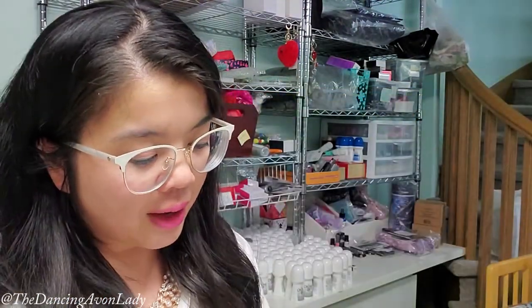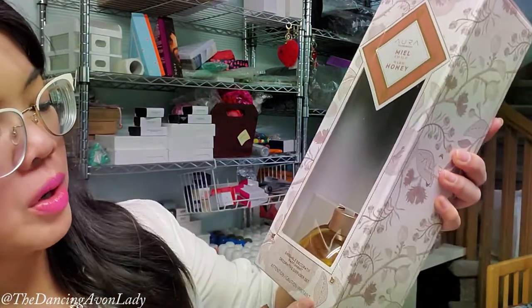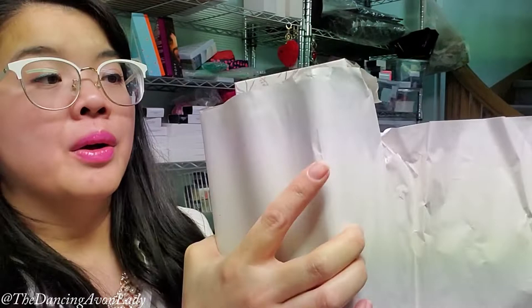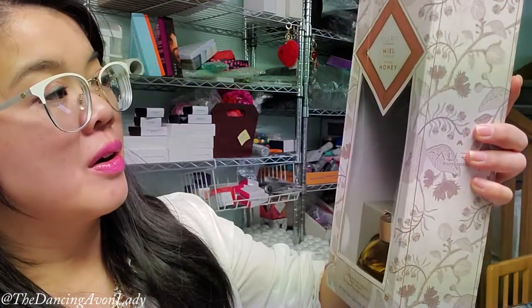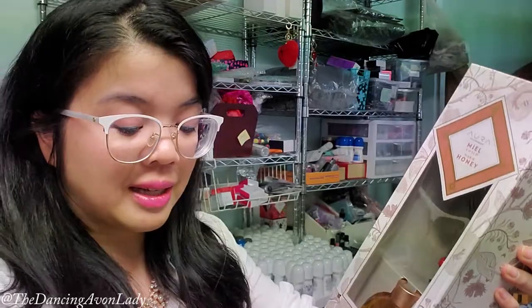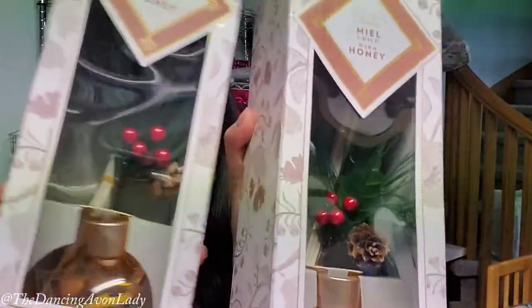So we also have 2 of these gorgeous ones, and what I really like is they wrapped it around with some craft paper to keep it kind of protected. But these are stunning. Aren't these beautiful? These are the Aurora Warm Honey Decanters. It's like a diffuser set. So I have both of them in warm honey because the other one was not available. But look at these. Stunning.